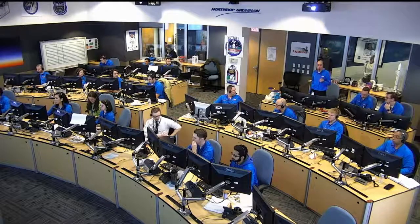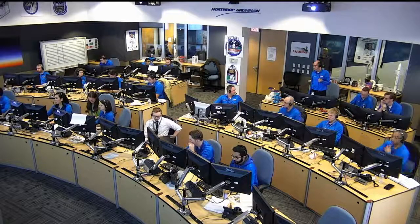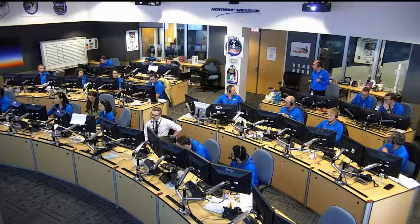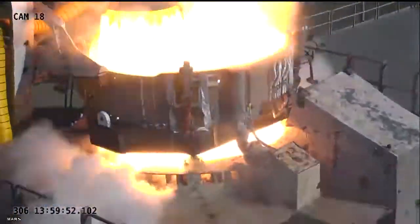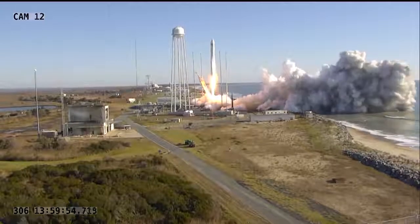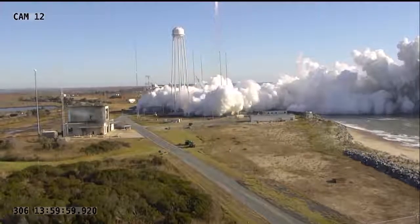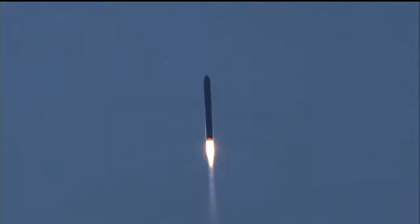We saw an on-time launch of Cygnus at 8:59 a.m. Central Time, 9:59 a.m. Eastern, towards the International Space Station. Cygnus lifted off from NASA's Wallops Flight Facility in Wallops Island, Virginia, and the Mid-Atlantic Regional Spaceport Pad 0A. Cygnus is carrying over 4 tons of cargo to the International Space Station, including the last hardware needed for the upcoming Alpha Magnetic Spectrometer spacewalks planned for later this month.